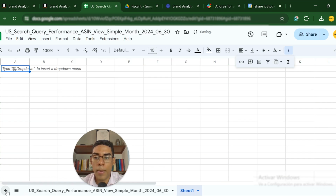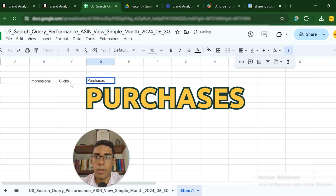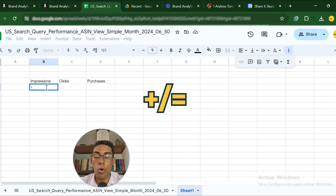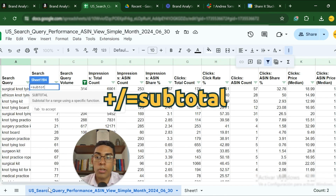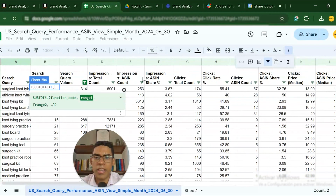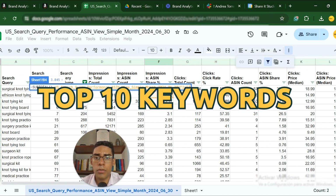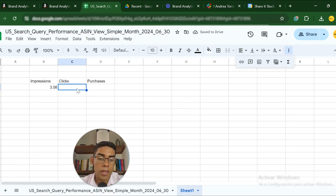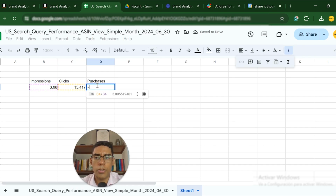Now we're going to open a new sheet, and we're going to put impressions, clicks, and purchases. Here we're going to select the plus or equal button, and then put the formula SUBTOTAL 1, comma, and go here where it says impressions ASIN share. We're going to select the top 10 keywords and press enter. Here we have the average ASIN share of the top 10 keywords. Now we're going to do the same for clicks, and then the same for purchases.